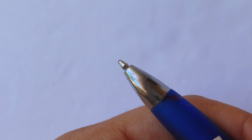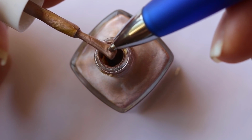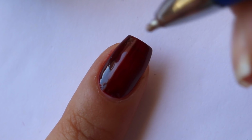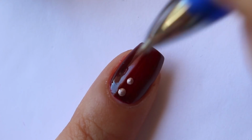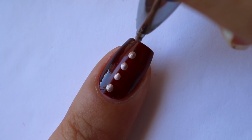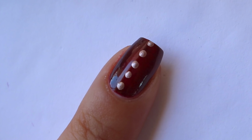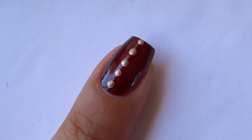So instead of getting, let's say, a white dot, you might end up getting a white dot with some black or blue swirl in it. So it's just best to use a pen that has stopped working. All you need to do is take your polish and take your pen and just dip it right in there, and then just take it directly to your nail and start applying your dots. It's super easy, and you probably have old pens lying around anyway, whether you're at home or at work. But it's just a really simple way to create a dotting tool if you don't have access to one already.